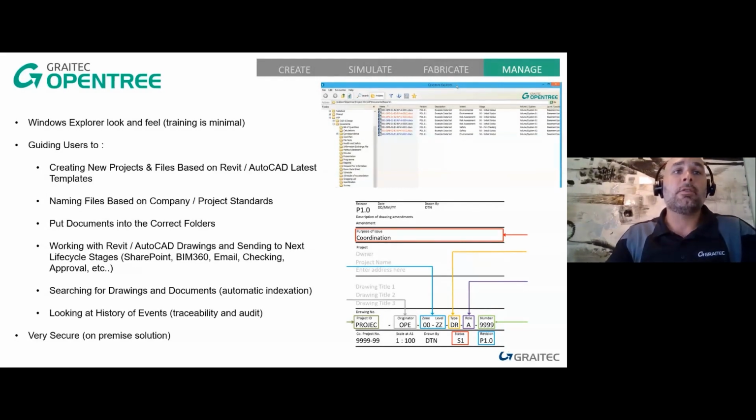And also looking at history of events. So we were talking about audit a little bit earlier. So all the traceability of the file, who did what, when, on which computer. So you're keeping track on every single file in your office. That can be really, really important, especially if you have sensible project.